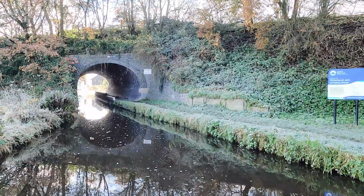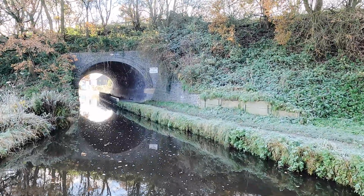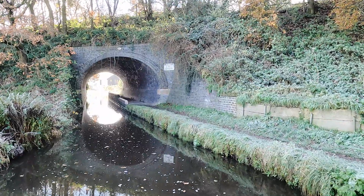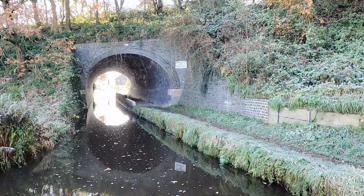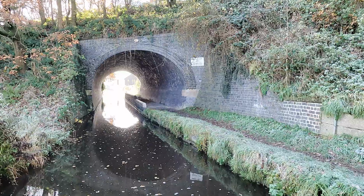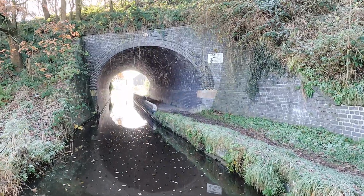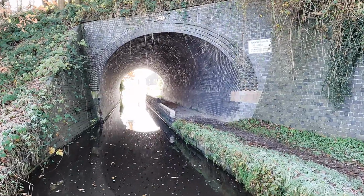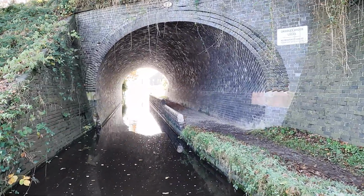Grindley Brook locks are usually thought of as the 3-lock staircase, but the name also includes 3 locks below the staircase. It's these locks that are locally thought to be the most attractive, with the area around the bottom lock the most attractive of all. The approach to the locks is via this impressive blue brick railway arch.